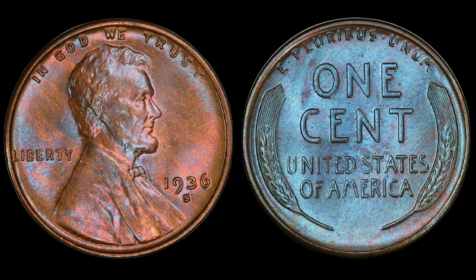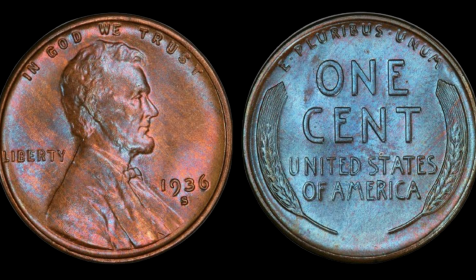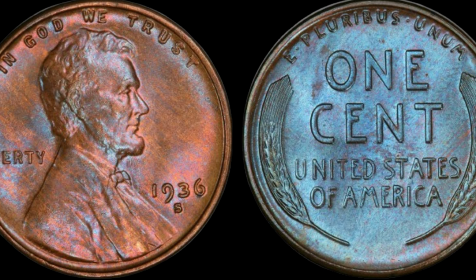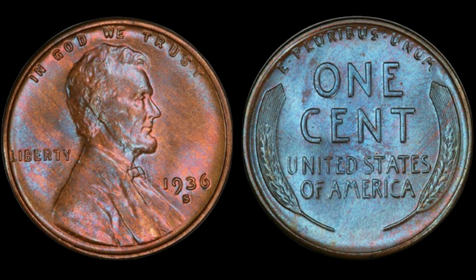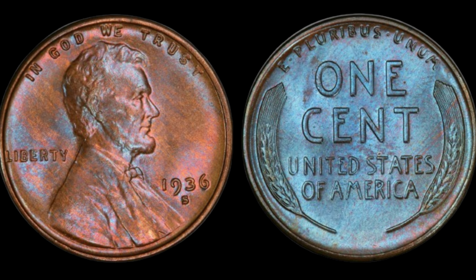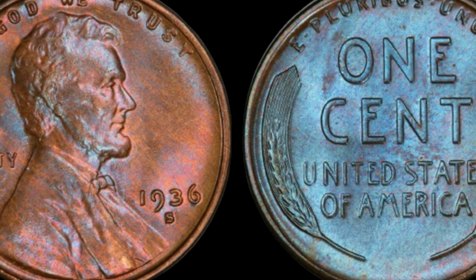In conclusion, the 1936 S mint mark Lincoln penny is a rare and valuable coin that has captured the hearts of collectors around the world. Its unique design, scarcity, and historical significance make it a prized addition to any numismatic collection. If you're lucky enough to find one of these elusive pennies, you could be sitting on a goldmine worth $1.5 million. So keep an eye out for this hidden treasure, and happy coin hunting!